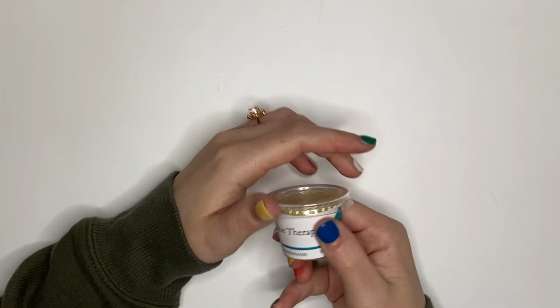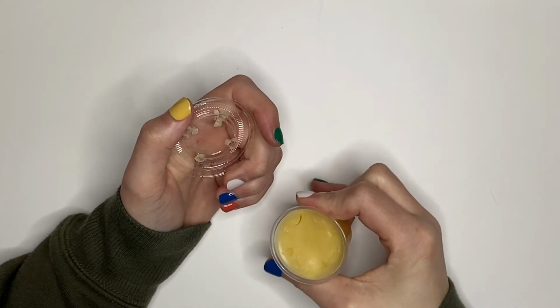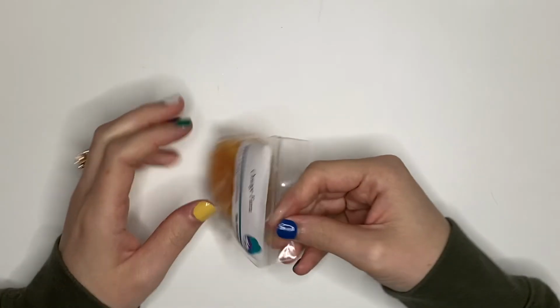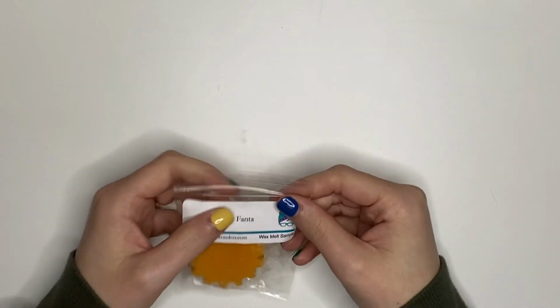Just a few more things. I have this scoopable sample from L3 Waxy Wonders and Cookie Therapy. I did buy her Cookie Therapy sampler without even actually melting this. But it's like a yummy pretzel-y scent. I'm excited to melt that. I also have this sample from L3, an orange Fanta. And that is what it smells like.